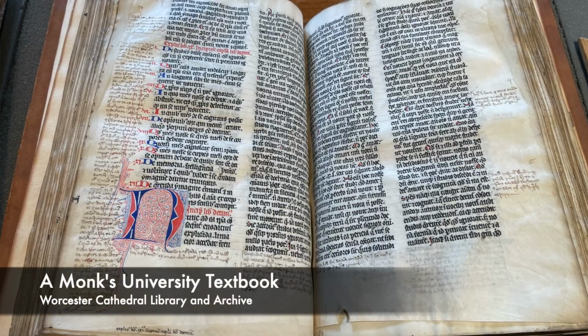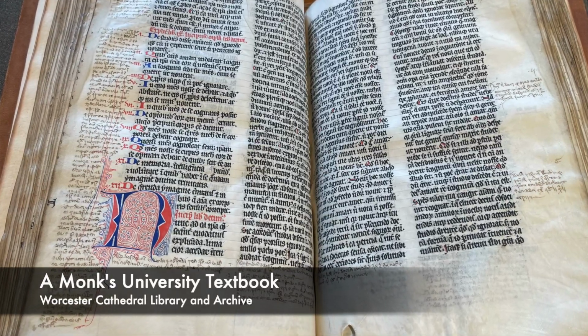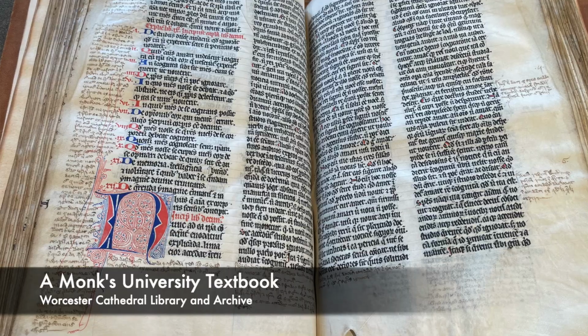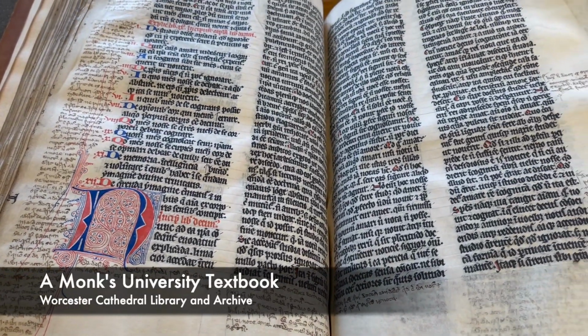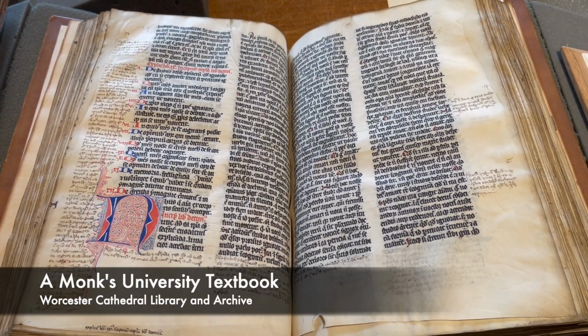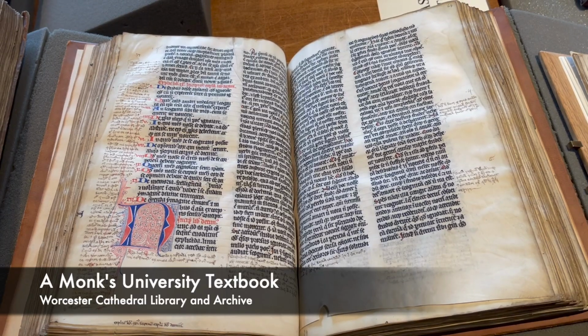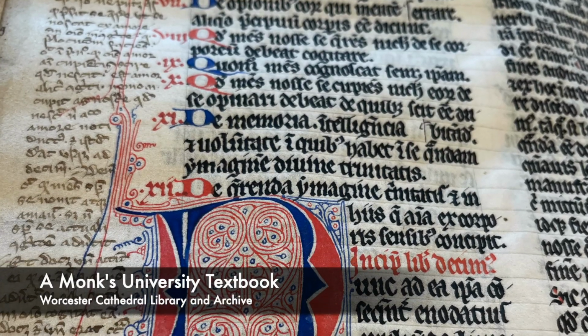And then once the monks start going to university, the range of manuscripts that they collect really expands quite rapidly. And there's some incredible artwork in some of them, and still really sharp. I mean, this is from the 1200s, and the ink still looks really, really good. It really does.